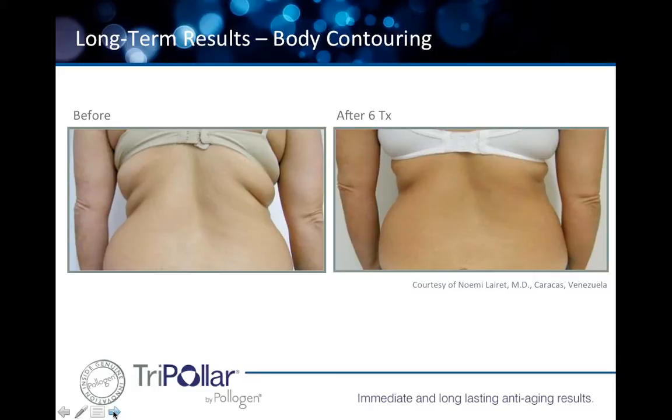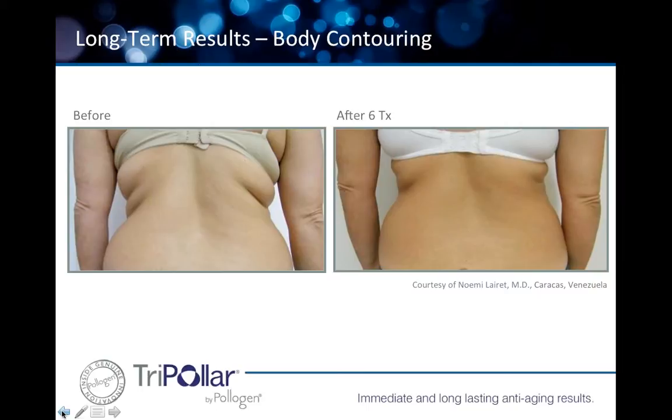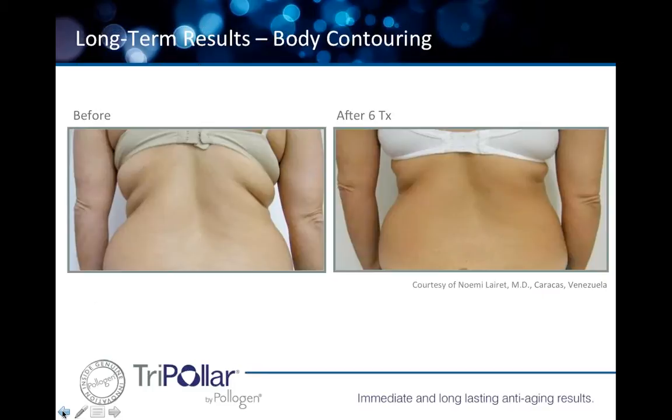And again, this is a kind of thing I love treating, these spots, these grabbing handles below the bra area in women, because you can really make a difference. Okay, next. And arms. Arms are hard. And I always try to explain to my patients when I treat sagging arms that not everybody is going to get 100% results, but with Apollo, I'm getting really nice results. And again, I think this one's pretty impressive. Next.